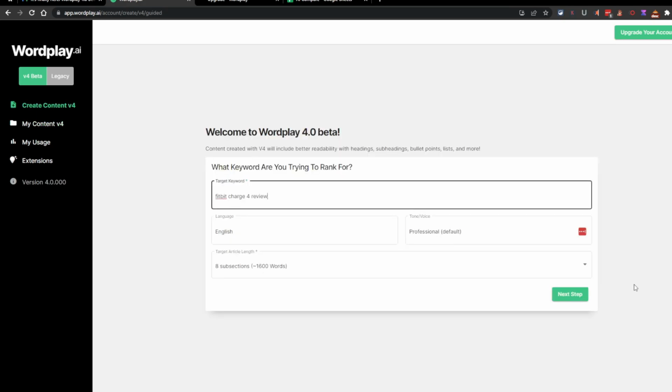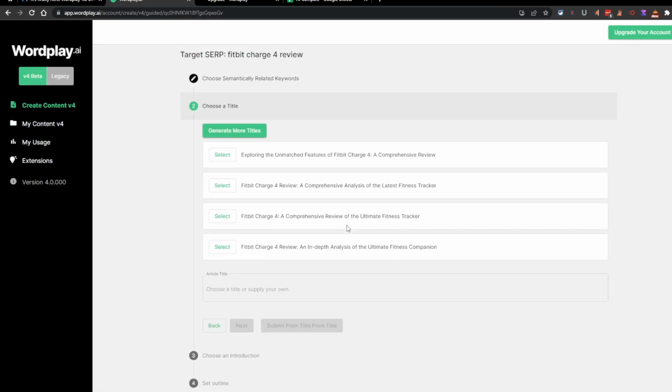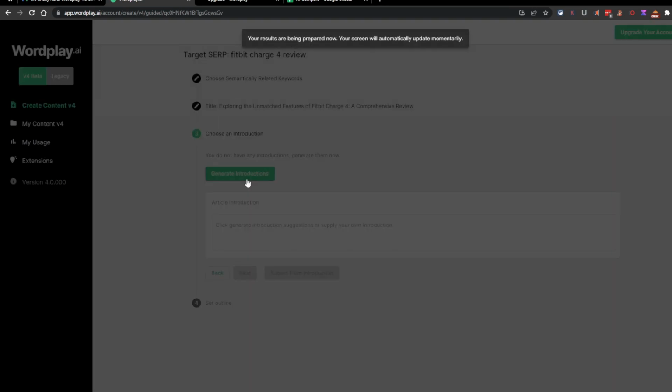Okay, and reviews don't really need to be that long, so we'll go ahead and save it as is. 1600 words is fine. Professional tone will be fine for this. Hit next. There's the keywords. Hit next. Okay, Fitbit Charge 4 review, a comprehensive analysis of the latest fitness tracker. That won't work as soon as it's not the latest one, though, so let's do this one. Exploring the unmatched features of Fitbit Charge 4, a comprehensive review. That's actually pretty good. Okay, generate introductions.